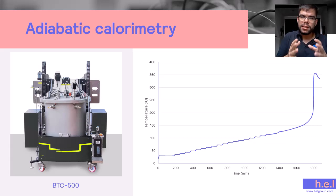And this is what we can see on the graph we have on this slide. We can see that every single step, the battery stabilizes at that temperature. But when we reach around 120 degrees, we're going to have a huge exotherm. We're going to find that the battery is going to start self-heating and is going to increase from 120 degrees up to over 350 degrees. This is what a thermal runaway looks like.